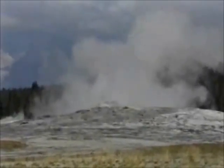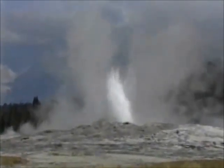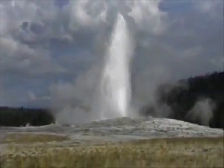Yellowstone actually has the highest concentration of geysers in the world, and you can see many of them erupting on a regular basis in and around Yellowstone National Park. But you have to make sure to check out Old Faithful. It erupts every hour or hour and a half, so you'll have to make sure to time it right.